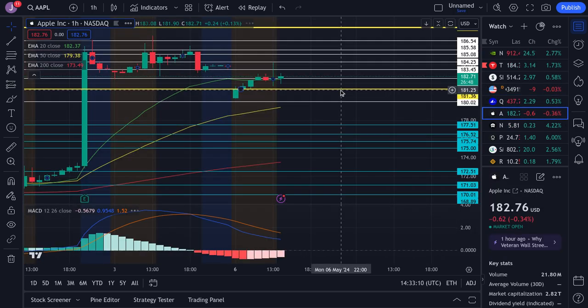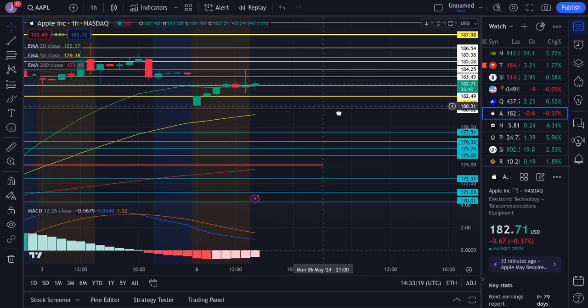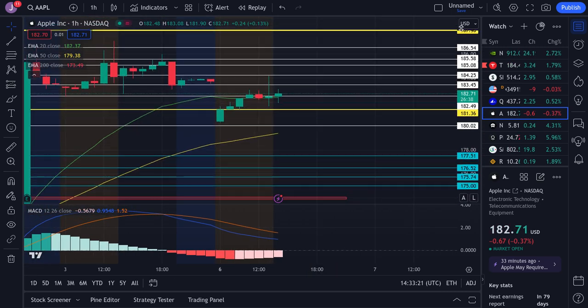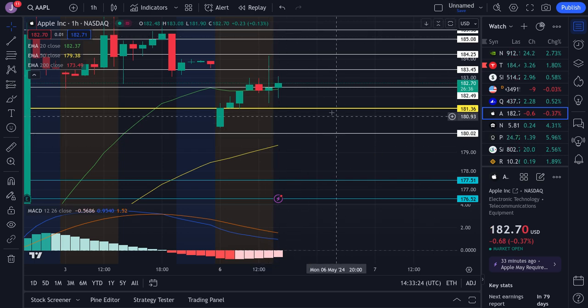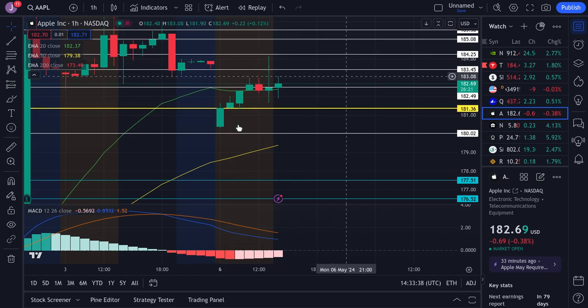For AAPL, now AAPL is very interesting because we ended up gapping down right here, which did grab liquidity here. Now we're kind of trading sideways. There's a little bit of weakness in AAPL because of the news that Warren Buffett sold about 13% of his stake in AAPL. That was Berkshire Hathaway, actually, not just Warren Buffett. We're kind of shuffling up to the 20 EMA. If this loses 182, we're going to be dipping all the way down to 181.36, then 180. Then we have resistance at 183.5 and also 184.25, kind of stuck in this range.